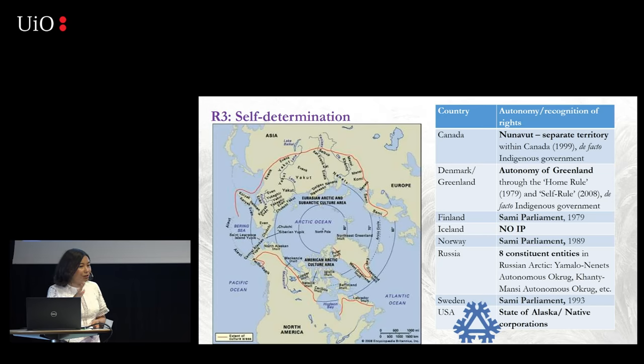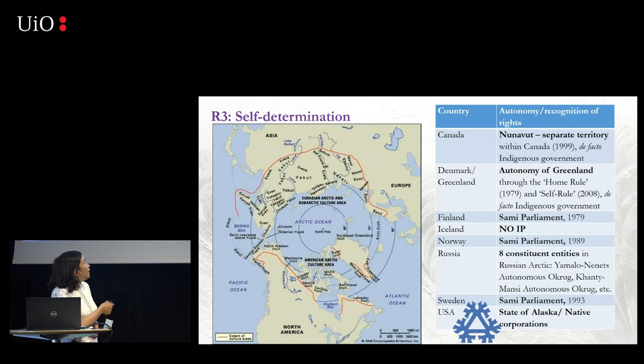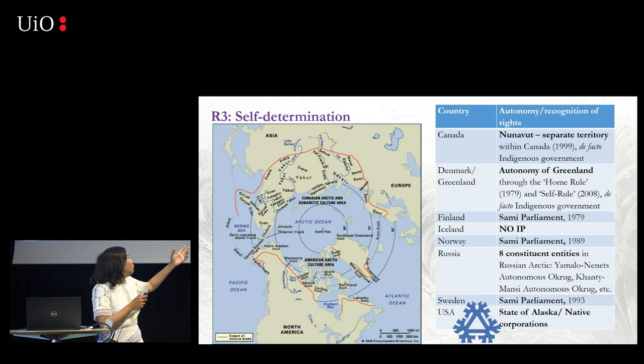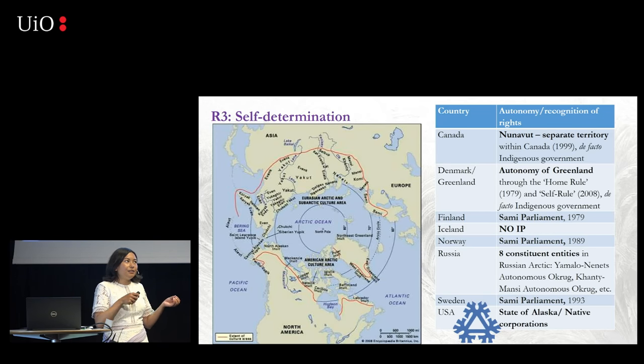Self-determination. Actually, here I can also say that the situation is more or less good. Because depending on the state organization of these Arctic countries, for example, Russia is a federation, Norway is a unitary country. So depending on their state organization, these indigenous people have autonomy, or in case it is not a federation, at least they have recognition of their voting rights and they have representation.